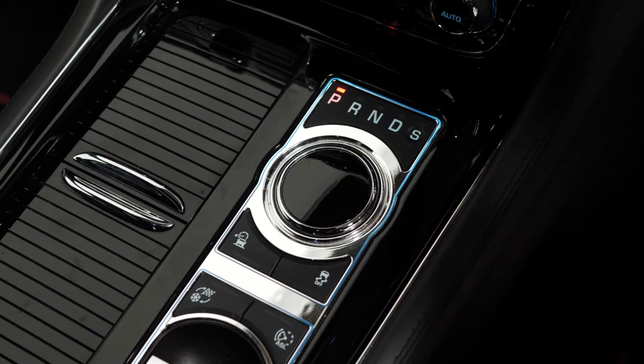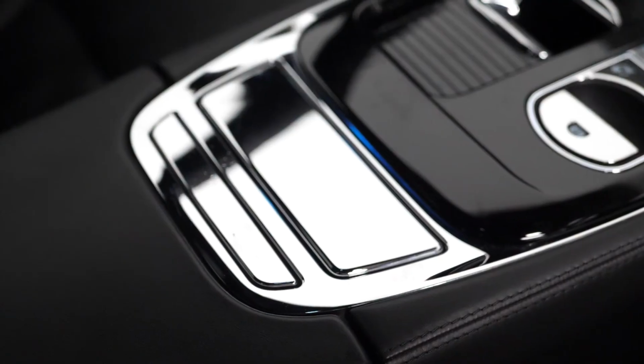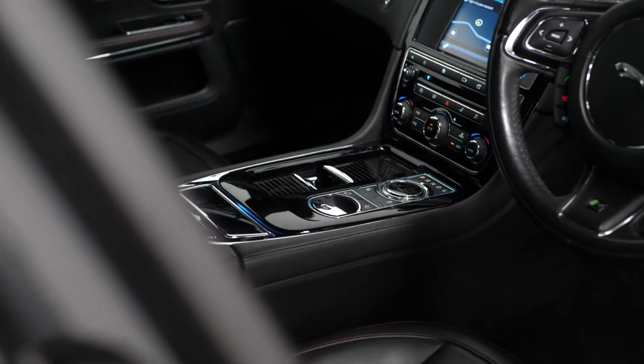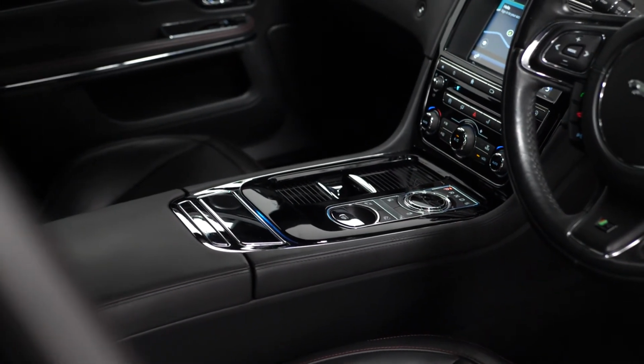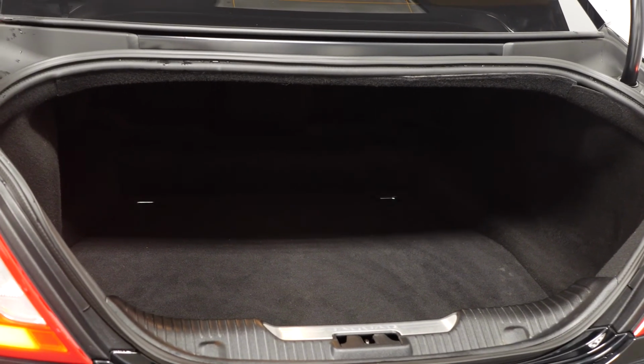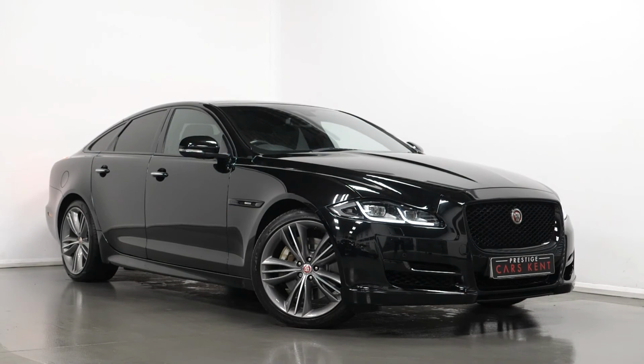All of your driving controls, climate control functions, and other in-car features accessible throughout the center console area, surrounded by the gloss black piano trim and the chrome trim as well. And lastly, at the rear, you do get a powered folding boot, as well as plenty of storage space for all of your luggage needs.